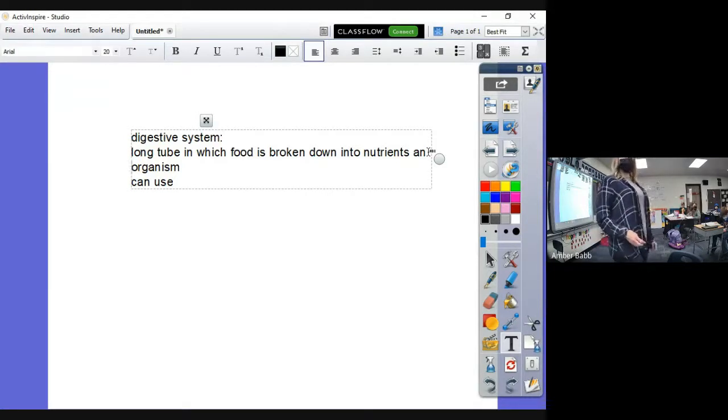Mm-hmm. Okay, so your digestive system actually starts from the moment the food enters your mouth. So it starts with your teeth, your saliva, your tongue, all of that. You need that to chew and swallow your food. It is what it is. Everybody's got to eat. Okay?